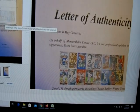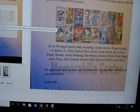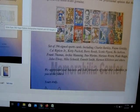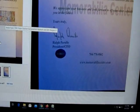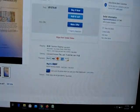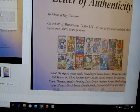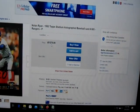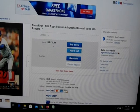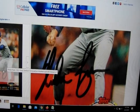I mean, would you buy a card with a letter of authenticity that, one, doesn't even show the card that you're buying, two, doesn't even list the name of the autograph that you're buying, and again, from this company? That's a big, big red flag right there that this is not legit, in the fact that that card is not even on that letter of authenticity. And here we go again, $79.99. So I would stay very far away from an autograph like this.